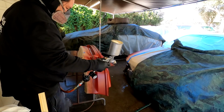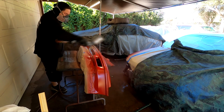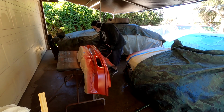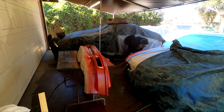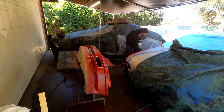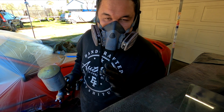Yeah, so we'll get back to spraying in just a few moments. I'm trying to remind myself that the first coat should be light and not heavy.